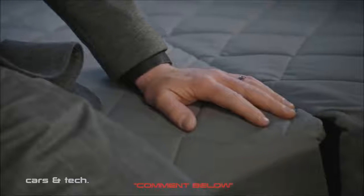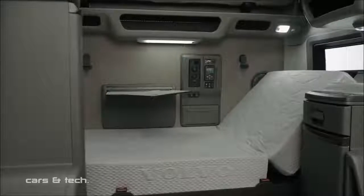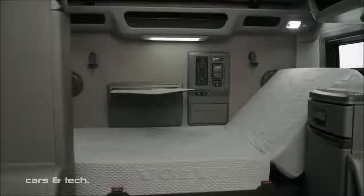The recline bunk feature is very important to us. It's a new feature specifically for Volvo Trucks. It's new to the industry. By using a paddle system to operate and change the position of the bunk, it's a little bit more comfortable. The mattresses are dramatically improved over today's product.